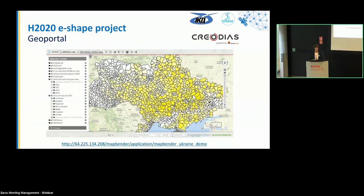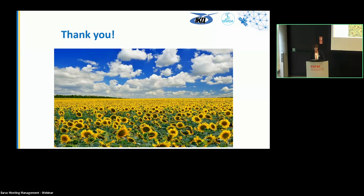All our results are presented in the GEO portal, which was developed within a project. Now it is not open to the public due to the military situation, but it exists and it's open for restricted use by the Ukrainian government and by other authorized partners. So thank you very much for your attention.